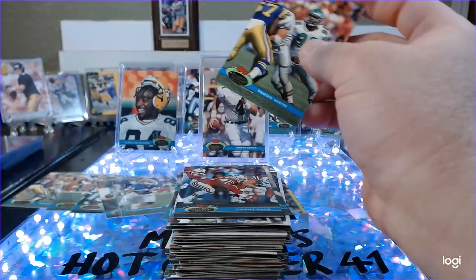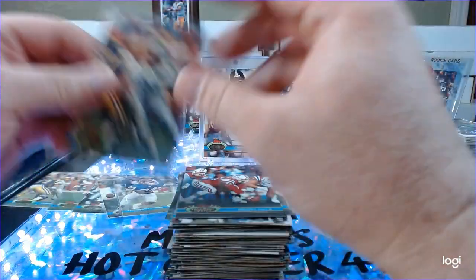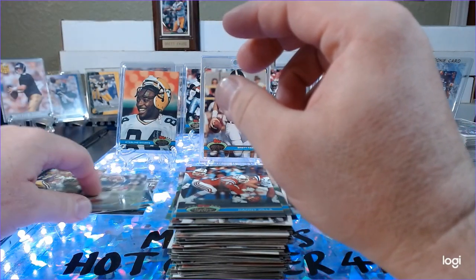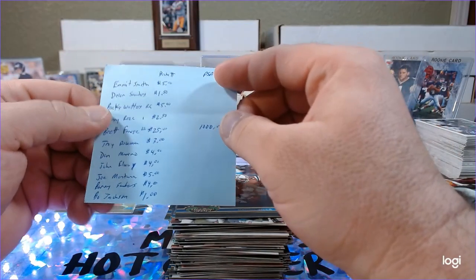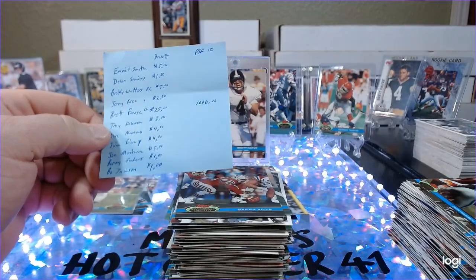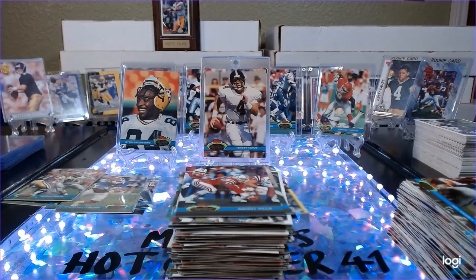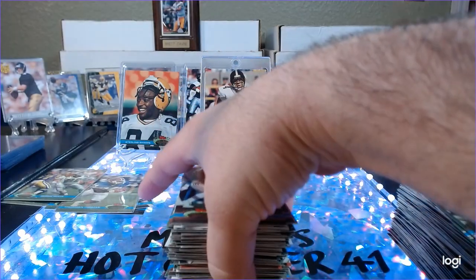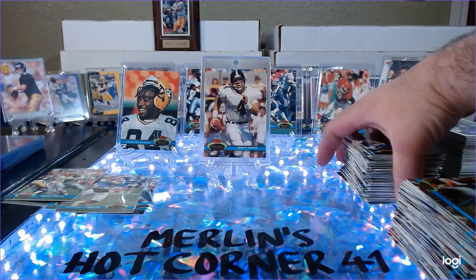Alright. Well, we got one. So we got what we came for. Plus we pulled Sharp and got a couple Bo Jacksons. We did not get the Ricky Waters rookie, so we didn't get a Jerry Rice either. Or Aikman, Marino. But overall, I'd say it was a good pack opening. We got what we came for. So I guess that's all that matters.